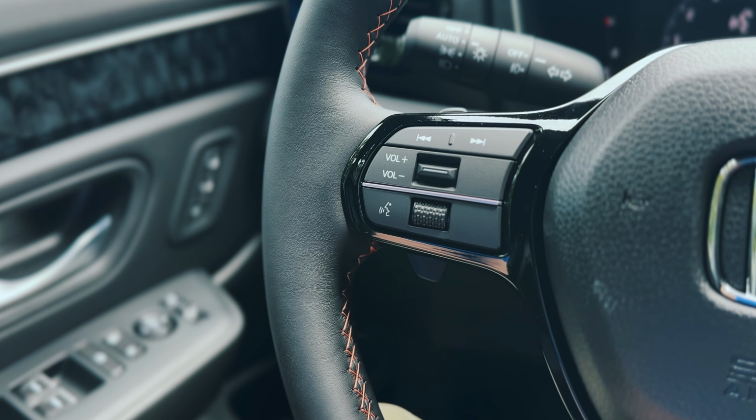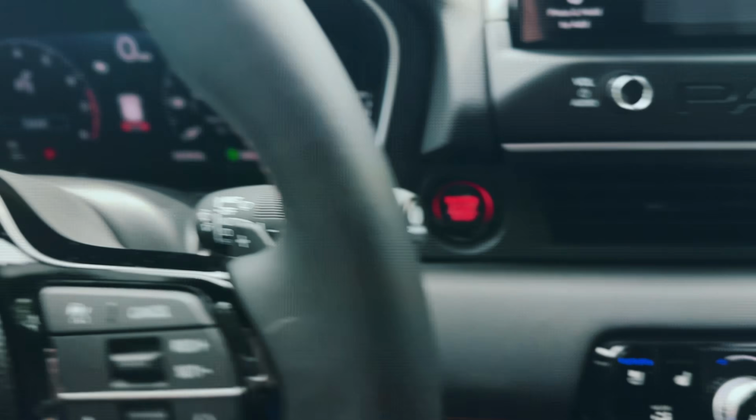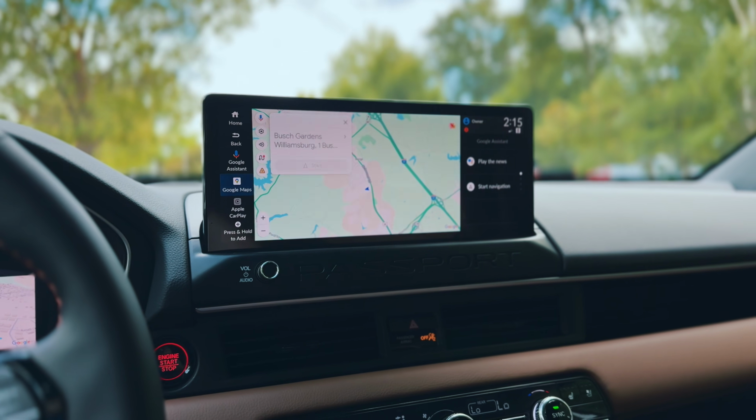Turn on ventilated seats. Sure, turning on seat fan for the driver. Hey Google, take me to Busch Gardens. All right, Busch Gardens, Williamsburg.